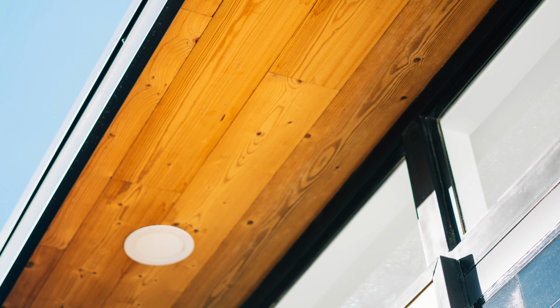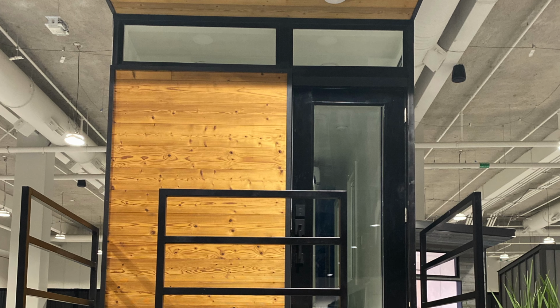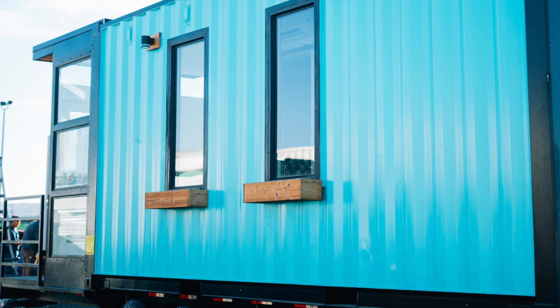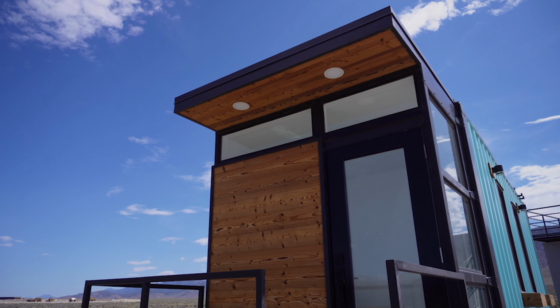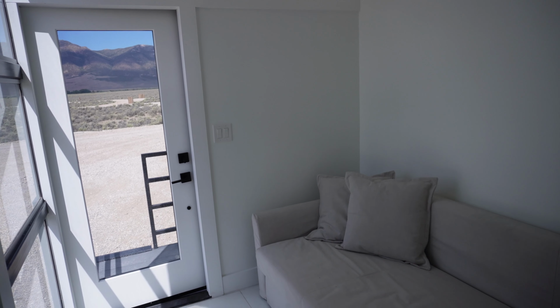And what I love about the front of this container is I feel like it's probably the most modern look we've ever gotten with a container home. We actually did the windows directly in the original container doors. So multiple pieces of glass in those container doors, the outswing French entry door, and then above that, the skylights as well. All of that goes to really allow a lot of natural light into that first space as you walk in.